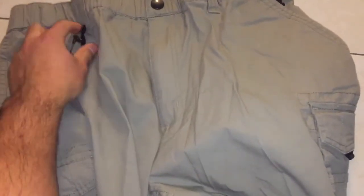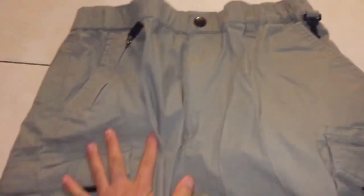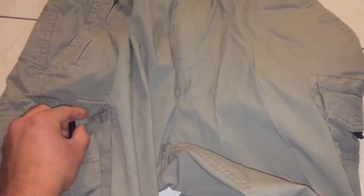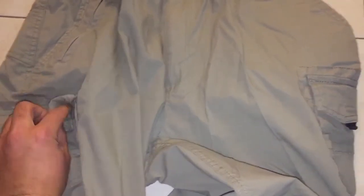I do love the zip pocket that goes over your right hand pocket. It's nice to keep your valuables. If you were hiking, you can put your keys in there and don't have to worry about that falling out. And I'm one of those people that love zippered pockets when I'm hiking or I'm climbing or doing stuff outdoors, because I don't want to have to deal with losing my keys.